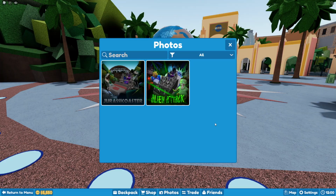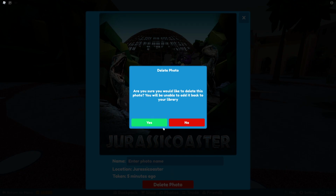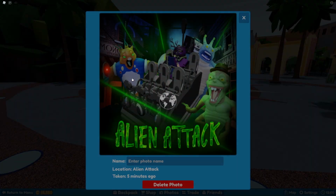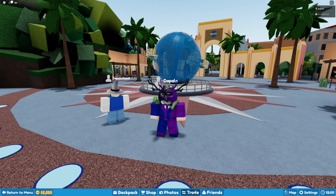So ride photos work better. You can go and you can remove names. You can delete photos. And it all works perfectly with the new interface. With this, we've also fixed accessories and faces not working correctly on characters, so everything should be working with ride photos again. Next, we'll talk about the trading system.